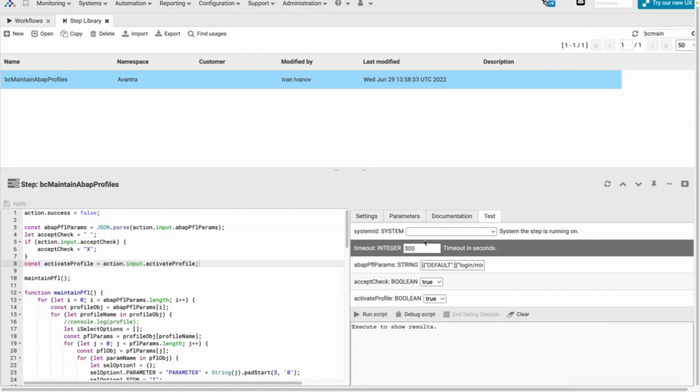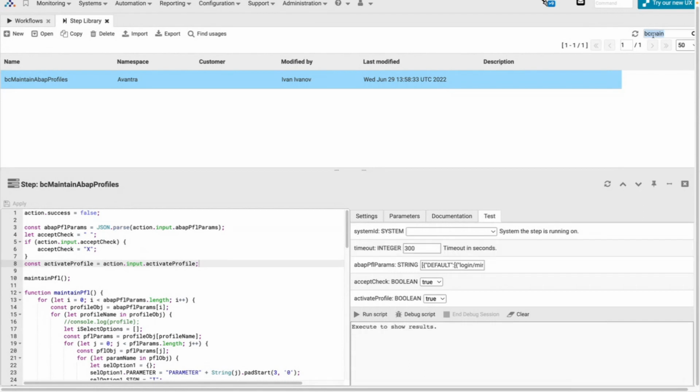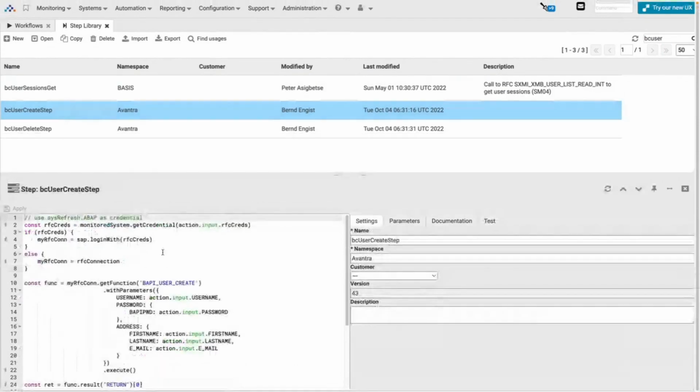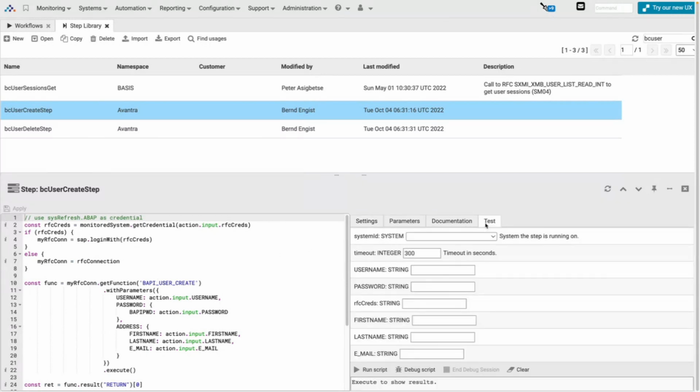And you can test them as well, but let me choose another small component, a very simple one. It's called BC user create. I'm using this one because this is nothing else than one RFC function call, which creates a user somewhere. This is something we have built for a customer to let them automate user creations right out of a ServiceNow catalog item, and I will show this later on as well. What I'm showing you here are our automation engine capabilities.